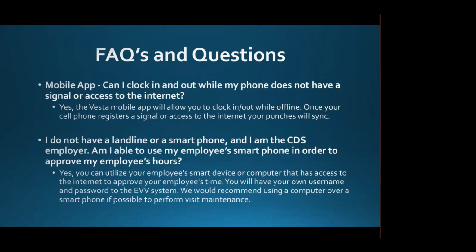Okay, next question on our slide is the mobile app. Can I clock in and out while my phone does not have a signal or access to the internet? Yes, the Vesta mobile app will allow you to clock in and out while offline. Once your cell phone registers a signal or access to the internet, your punches are going to sync with the system and be logged, and then be ready for the employer to do visit maintenance later on.